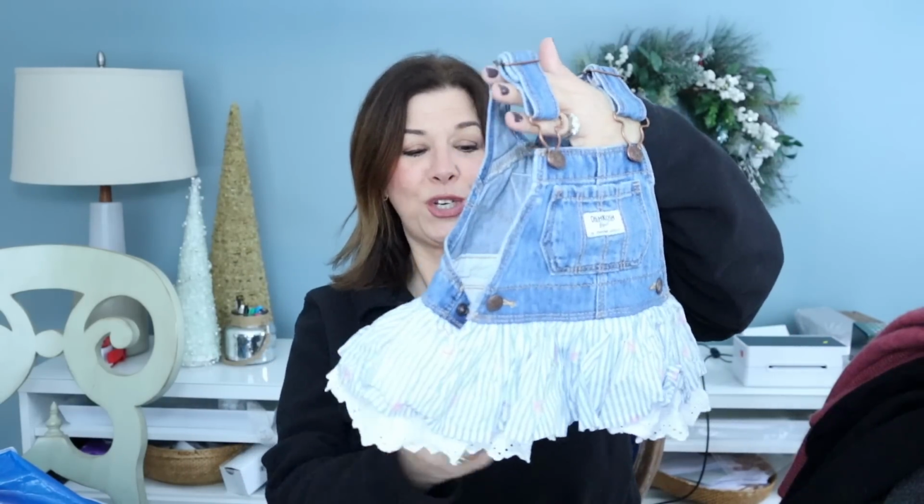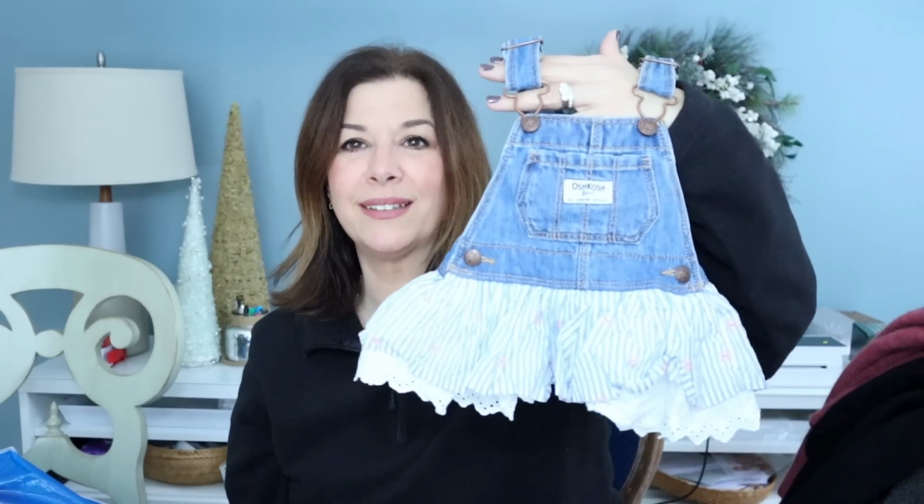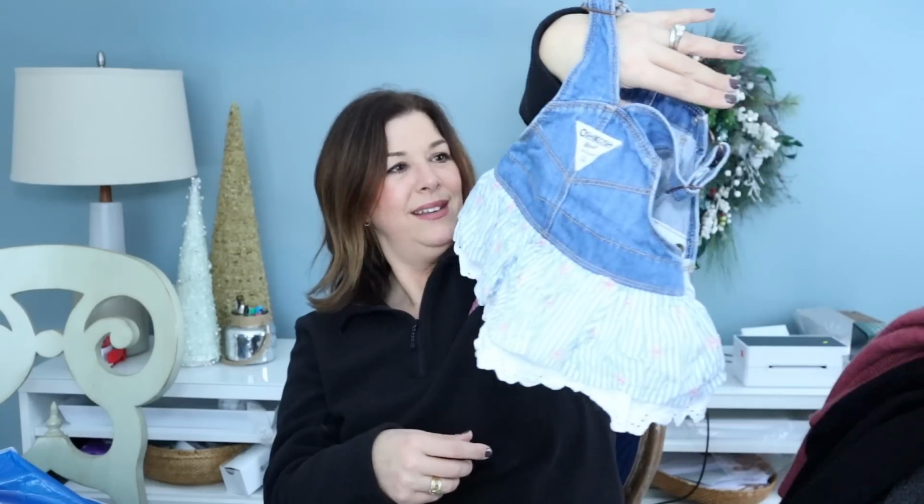I picked up this Oshkosh dress. Now, I don't know about you guys, but I read a few things that there are some vintage Oshkosh pieces that are collectible and people pay huge money for. I doubt this is it. I think it's like the classic overalls from Oshkosh, but I thought this was so cute, like a little Oshkosh dress. I loved it, and it has little flowers on here.